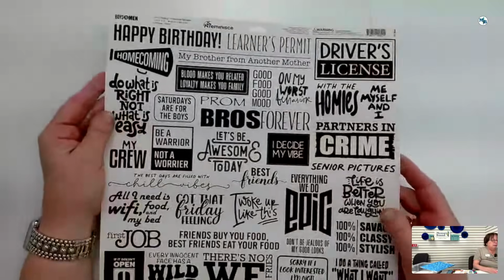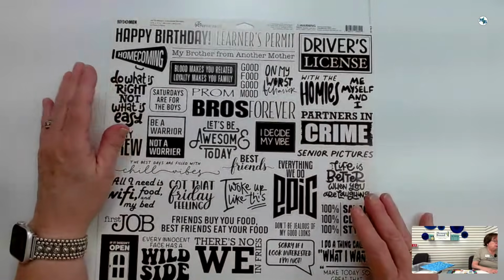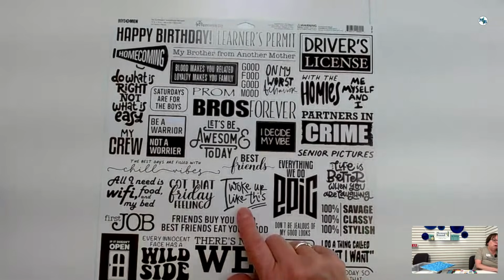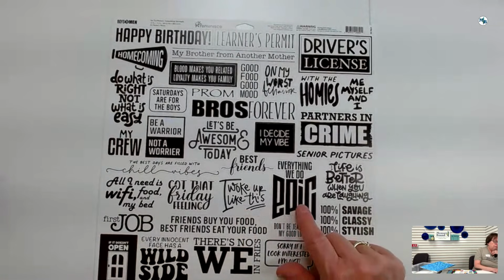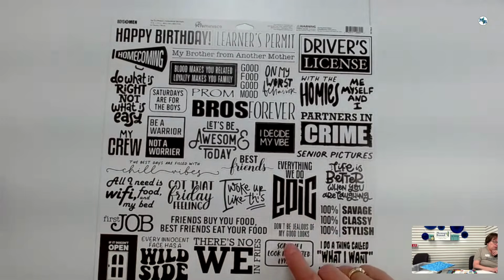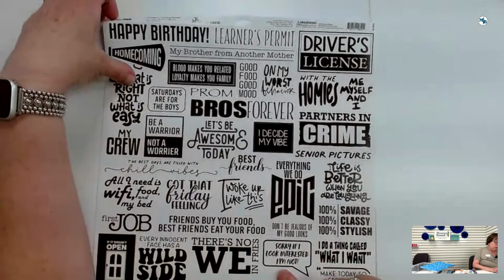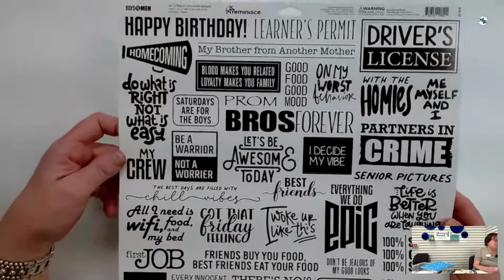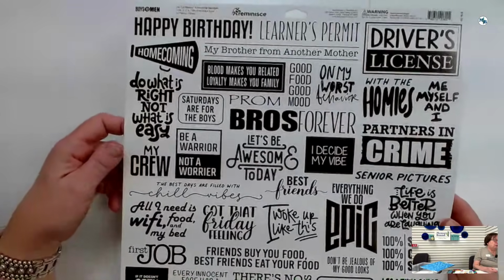And then these stickers I just love. This is from Boys to Men. I woke up like this. We do everything we do epic. Don't be jealous of my good looks. Sorry if I look interested. I'm not. Driver's license. Do what is right, not what is easy. That's pretty cool.